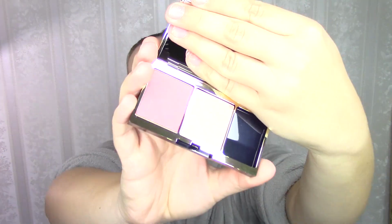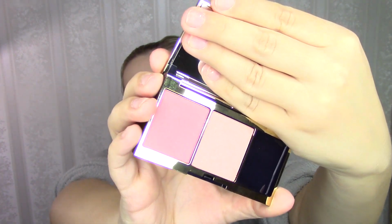So I have a little blush palette. Oh, this mirror is going to blind you guys. I have a little blush palette, and the blushes look like this.